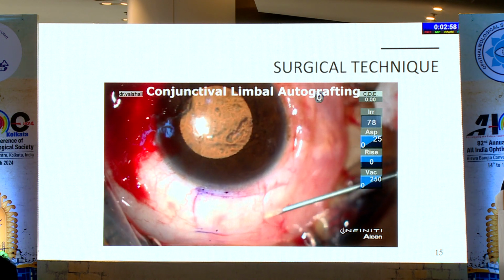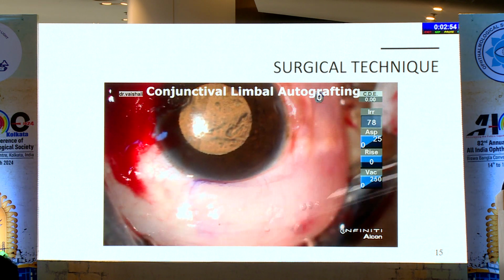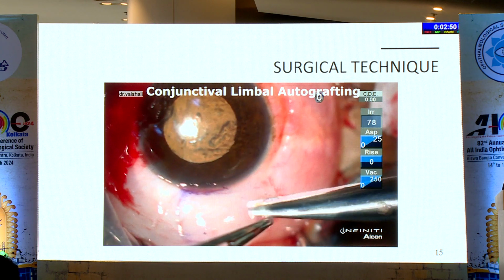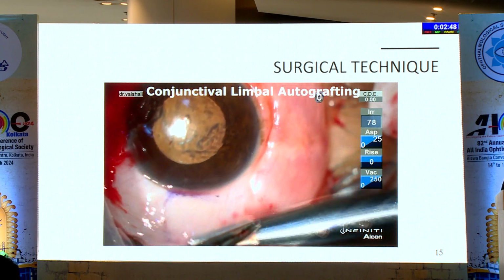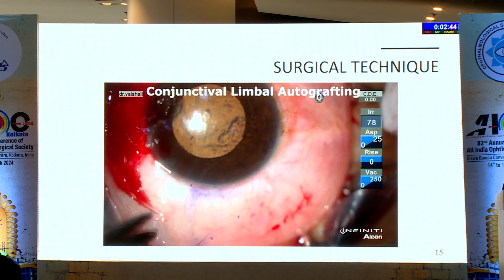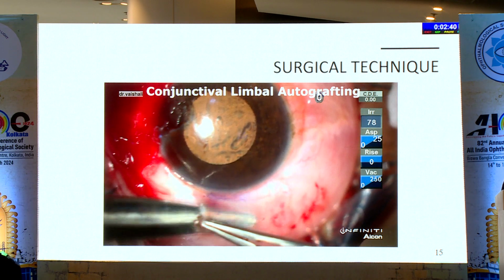We dissect the tenons using a dual technique. First, we do a subconjunctival saline injection to create a cleavage plane, and then through the cleavage plane, we do a blunt dissection using scissors. A good cleavage will be indicated by the clear view of the scissors through the conjunctiva, which is shown in the video. Following the dissection, the graft is then excised.